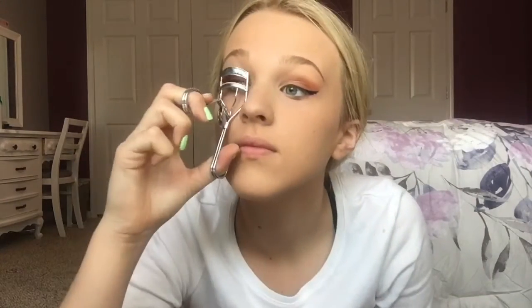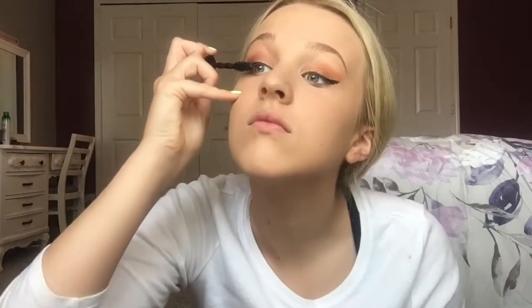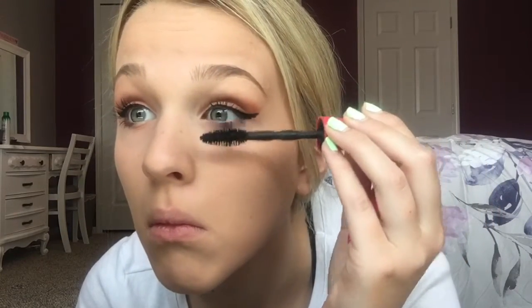Now for eyelashes, I'm taking my e.l.f. eyelash curler and curling both sides of my eyelashes. Then I'm using my favorite mascara ever. It's the Maybelline Pumped Up Colossal Volume Express Mascara. I've tried so many drugstore mascaras and it's the best one I've found. Then I'm doing my bottom lashes to kind of smoke out my eyes. And a lot of people forget to do this step, but I think it really adds a lot of definition to your eyes.